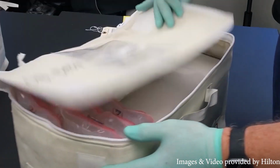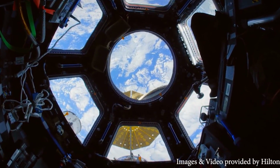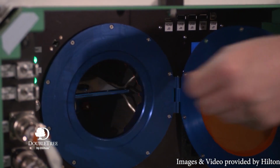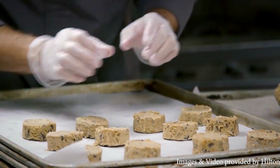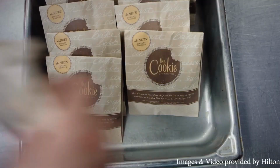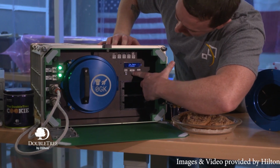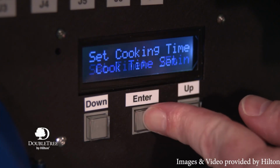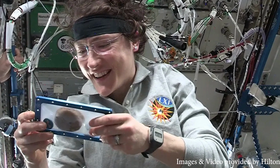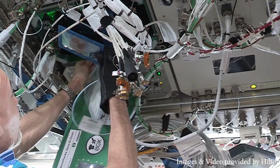DoubleTree by Hilton sent up specially packaged, ready-to-cook chocolate chip cookie dough to be baked in an oven designed by Zero G Kitchens. On Earth, the hotel's signature cookies bake at 330 degrees Fahrenheit for 12 minutes. Parmitano and Cook were tasked with finding out how baking in low Earth orbit might change that. They baked the cookies for varying times at 300 and 325 degrees Fahrenheit to find the best baking time and temperature for these tasty treats.